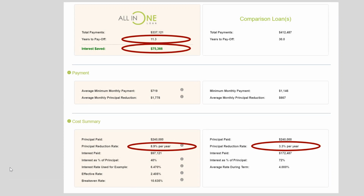This is an equity line, so it has a margin plus an index. It is not based on prime. It's based on the London Interbank Offered Rate, the LIBOR. We would have to have some discussion about that, but you can see that even with the 6.4% compared to the 4%, you can still save $75,000 in interest. That's a lot on a $240,000 loan balance.